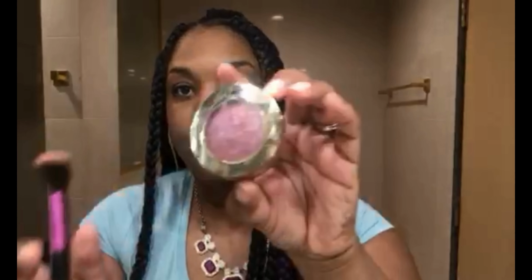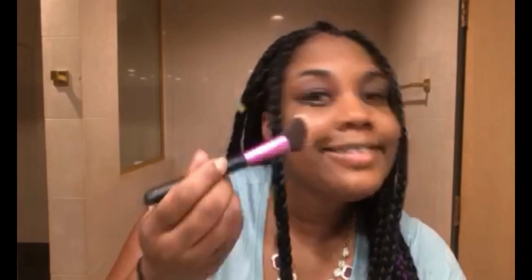Okay, so I'm going to finish up my makeup. I am taking Milani Fantastico Mauve, and I'm using that as a blush.